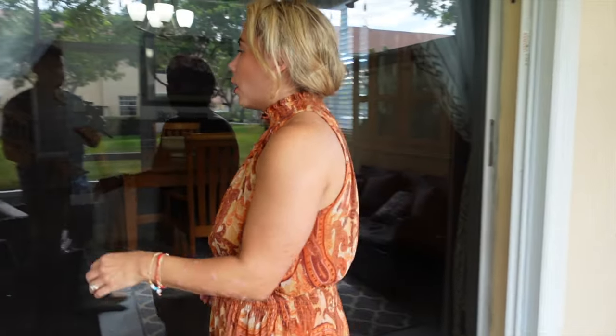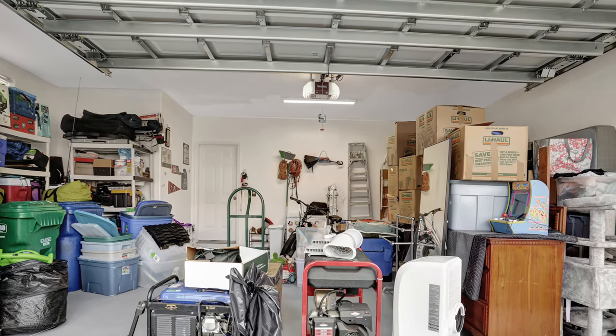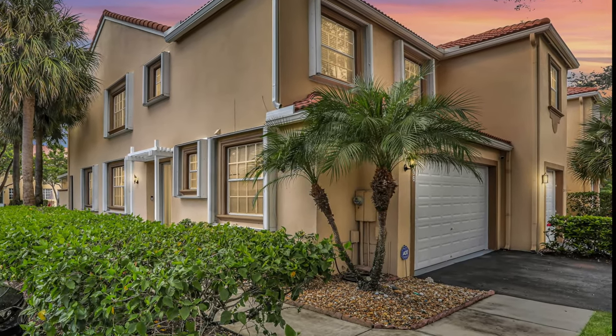Vamos. Hace calor, está caliente. We have a garage. And this garage is a new Broughton impact door, and it also comes with the MyQ app. Super cool. This sucker is deep.